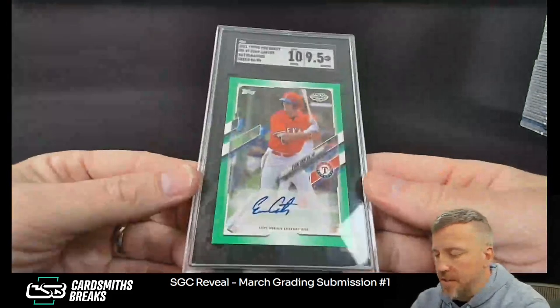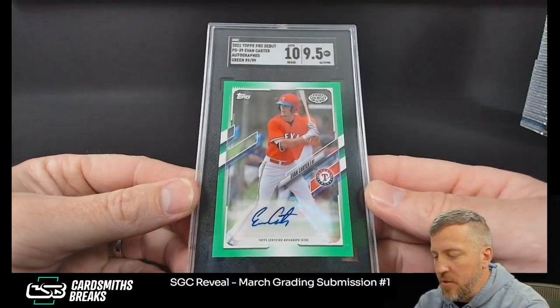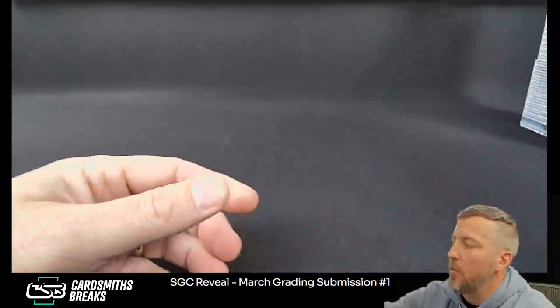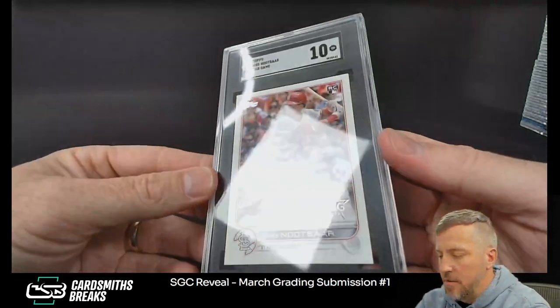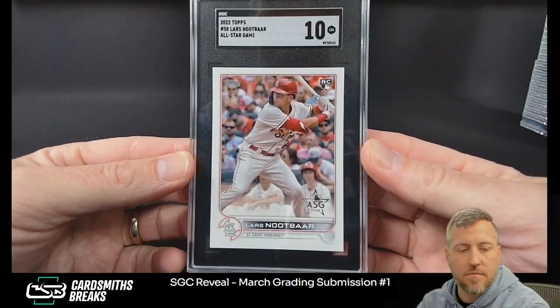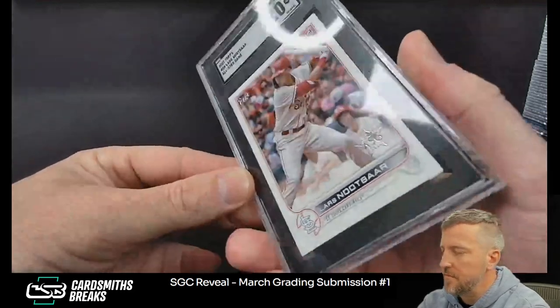In Red Raiders' face, an Evan Carter Topps Pro Debut green, 9.5 out of 10. Oh, online only. No wonder. And a Nude Bar All-Star Game exclusive rookie got a 10. And then Ryan tried to get cute.